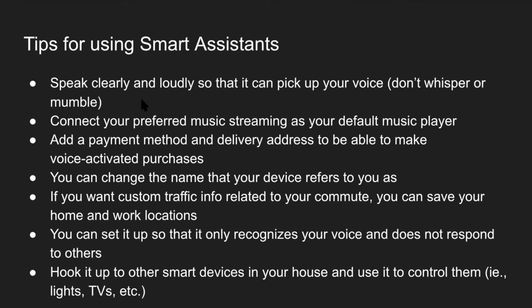Next, here are some tips for using smart assistants. Firstly, it is very important that you speak clearly and loudly so that it can pick up your voice. And it is a good idea to avoid whispering or mumbling, just because speaking clearly allows it to identify what you're saying more easily, and then the results of what they say back to you will be what you want it to be.